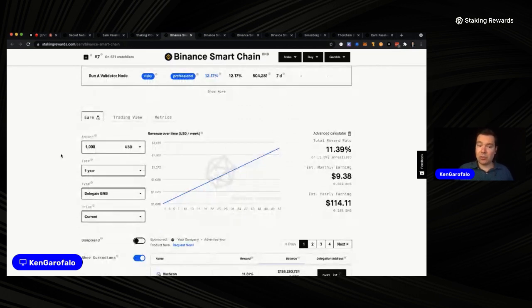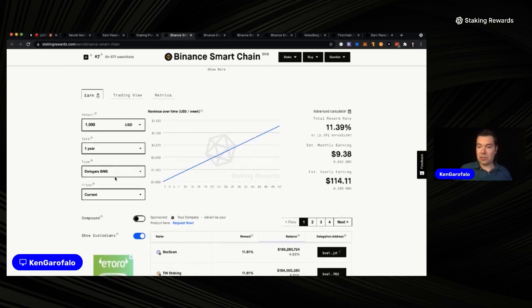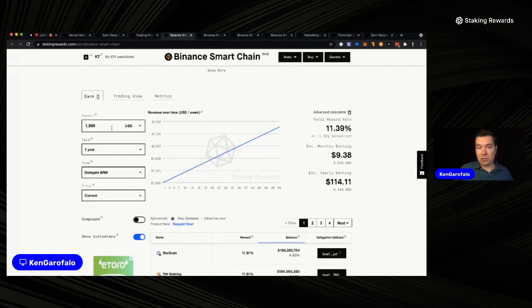And then we also have this great breakdown here of the calculator, where you can basically estimate what kind of yield you can expect from participating in the staking of these ecosystems. Here we're talking about Binance Smart Chain, obviously. A lot of you might not even know that you can stake your Binance Smart Chain BNB, BSC coin. So you can kind of estimate that here. You can put in the amount of dollars that you have to stake, the time frame, what you're doing.